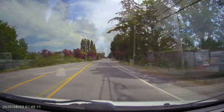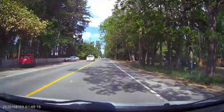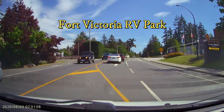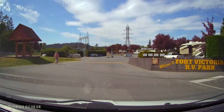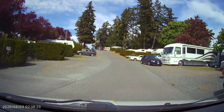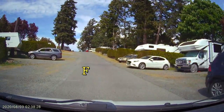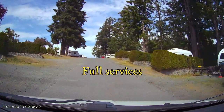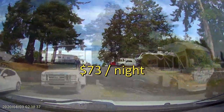Okay, let's head back towards Victoria in search of our last RV park. When we were thinking about the RV parks that we wanted to share with you around Victoria, we didn't even think of this one because we thought it was a residential RV park. But in all fairness, I think we should show it to you because it is an option for those of you who wish to be quite close to Victoria. This is very close, within 20 minutes. You're on a fairly busy highway from this park back into Victoria, but it's quite close.